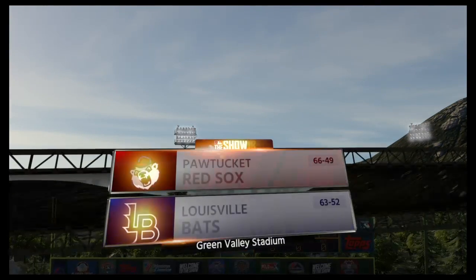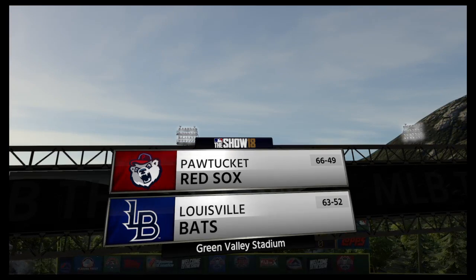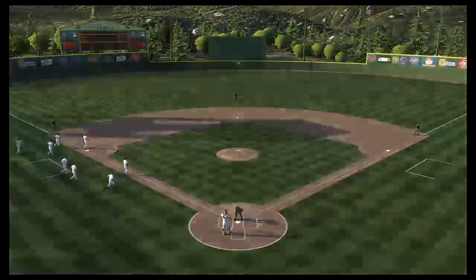AAA baseball for you now on the show as we present coverage from the International League. Tonight, the rubber match of this 3-game series between the Pawtucket Red Sox and the Louisville.